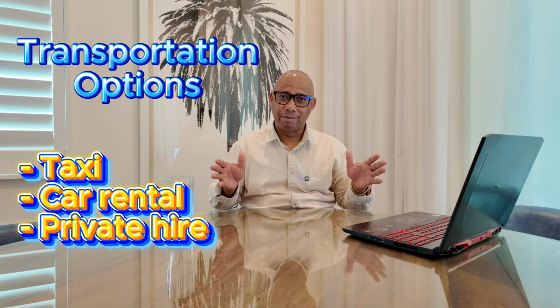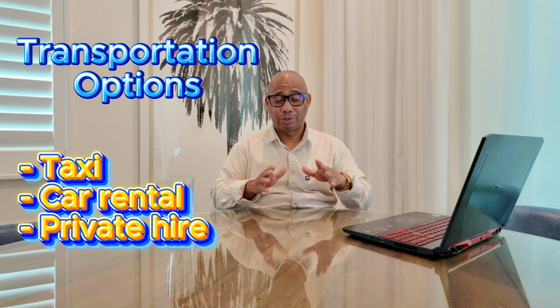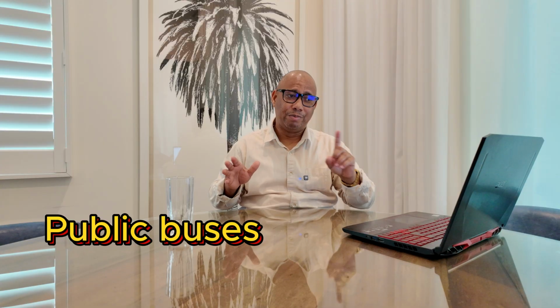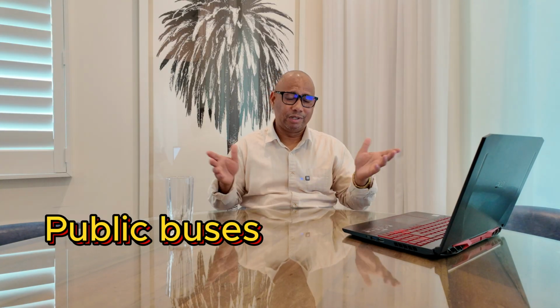So these are the three main options that I would recommend for transportation from the airport to the Bay. Not the only ones. The next one would be the bus, but we don't have public buses going through the airport here in Grand Cayman. So those are the three main ones. And please don't hesitate if you need any help deciding which way to go, which transportation to get.